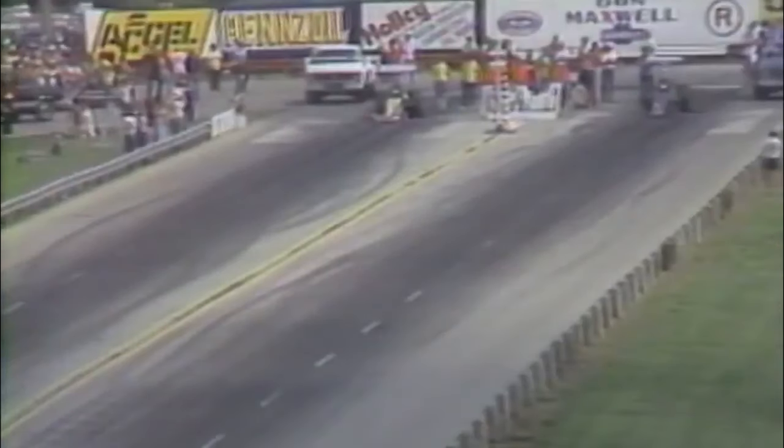We're going to see in replay Rob Bruins' far lane as he comes off the line. Supercharger drive belt turning about 15,000 revolutions per minute, disengages. And as it does, it puts Richard Tharp into the finals.